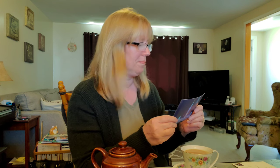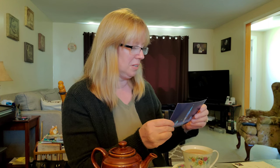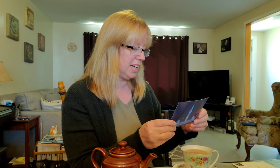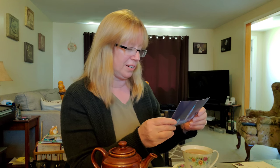Here's a beautiful postcard, and this is of the Parliament buildings in Ottawa, Ontario. And there's a little note on the back here, and I'll read some of it to you right now. Dear Michelle, my whole family and I watch your vlog. Sometimes Mum tries your recipes. Josh looks like he's having fun planting the strawberries. We live in the nation's capital. From Sarah.